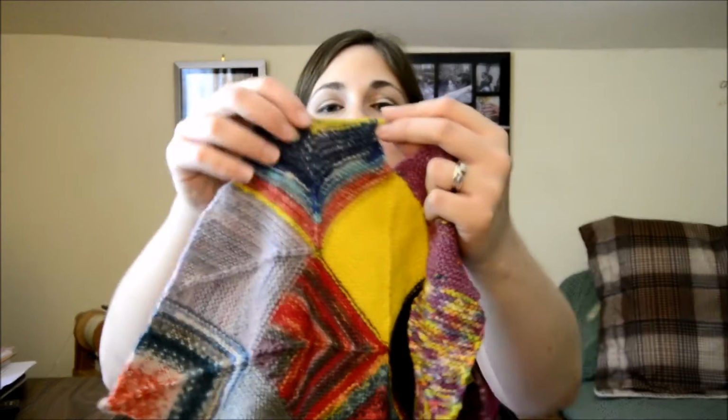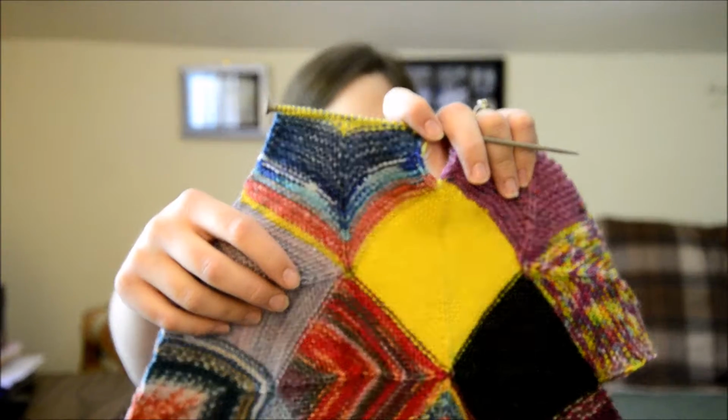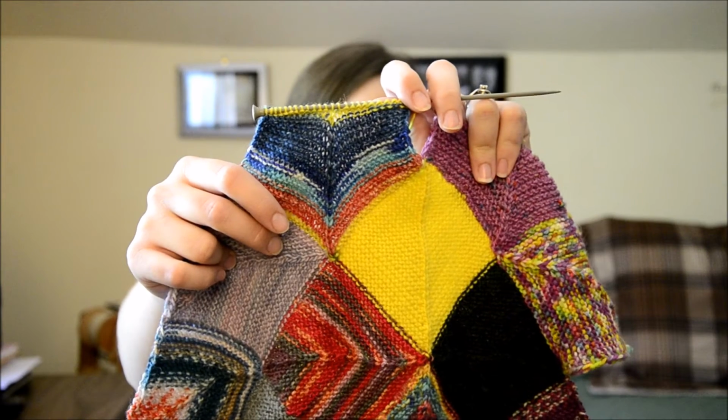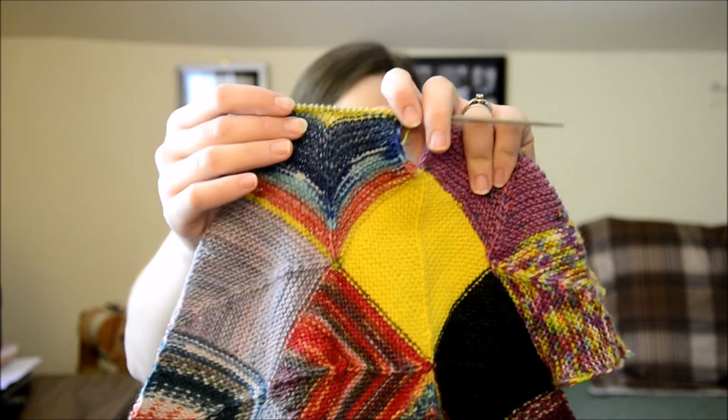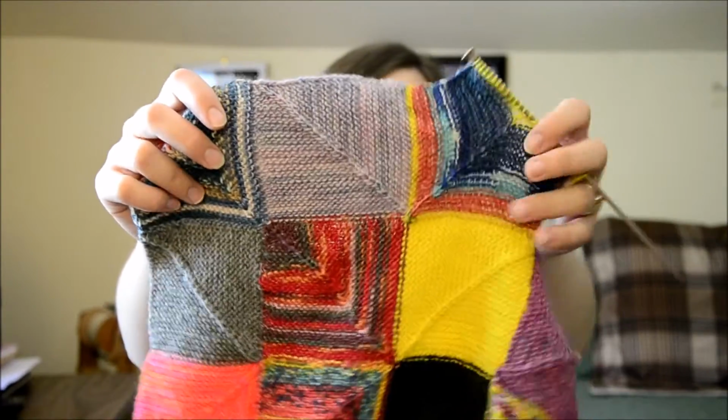The other thing I've been working on is my Cozy Memories blanket. I got part of a little square done this week. This is blue right here. This is opal, and this was a pair of socks that my mom had made, so she gave me the mini when she was done with it. Well, she gave me all her leftovers, so I can use it for swaps too. So I've got a little bit of that left.